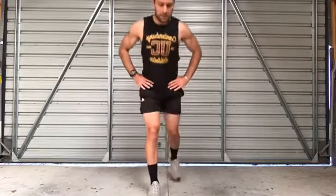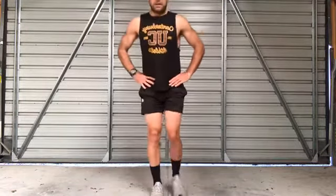Reverse lunges. 3, 2, 1, good. If I step too far back, I'm gonna kick the garage door. So I'm just taking a slightly shorter lunge here, but want you to really try and extend that foot as far back as you can. Okay, and open up through the hip flexor. Jumping jacks, 3, 2, 1, let's go.